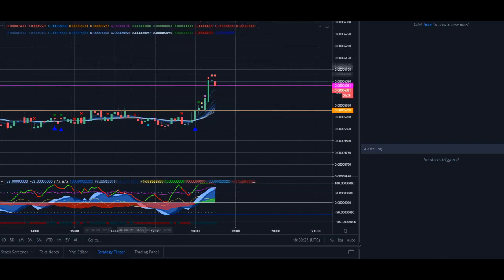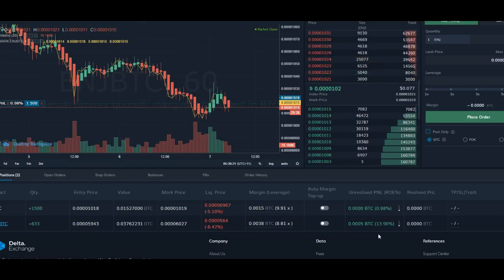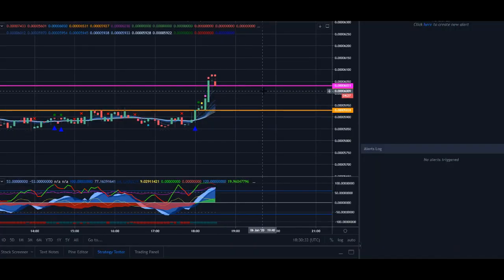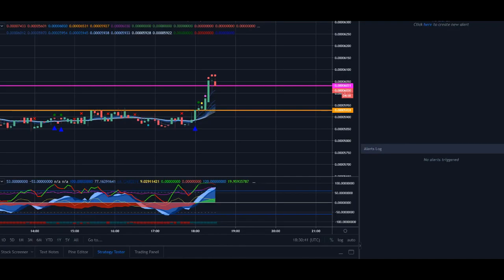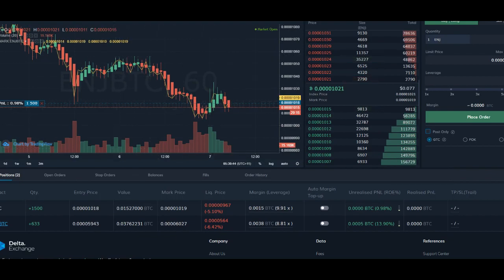Now, this could also be a key entry if it holds here and then back up, but I'm thinking that it's actually going to start going below. Now we're at 14%, 13%. I will watch this carefully, and if I'm happy with this trade, I might just take it. I'm only trading with a small amount, so it's nothing too major. Even if it goes to 30%, it won't be anything too special.